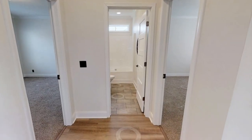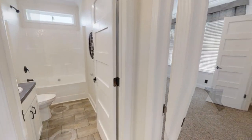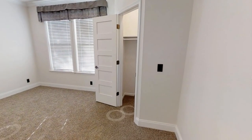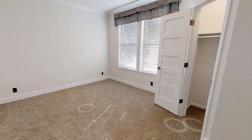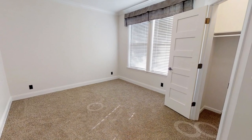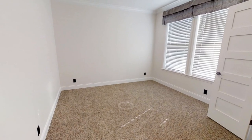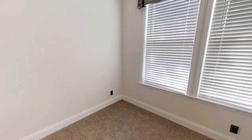So just off the living room, we have these first 2 bedrooms and also a bathroom. Let's check them out. So first of all, we're going to check out the first bedroom on our right. And as you can see, it has a huge, nice size window. And I believe both bedrooms measure 11 by 11. You're also getting a decent sized closet as well.